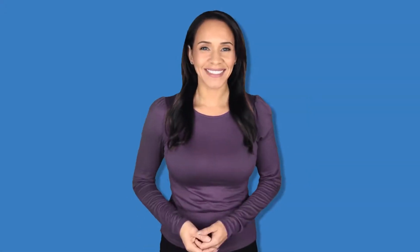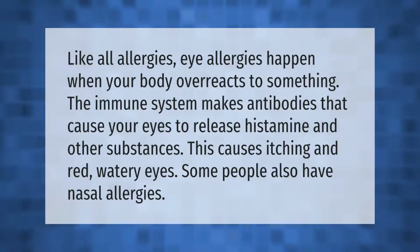Like all allergies, eye allergies happen when your body overreacts to something. The immune system makes antibodies that cause your eyes to release histamine and other substances. This causes itching and red, watery eyes. Some people also have nasal allergies.